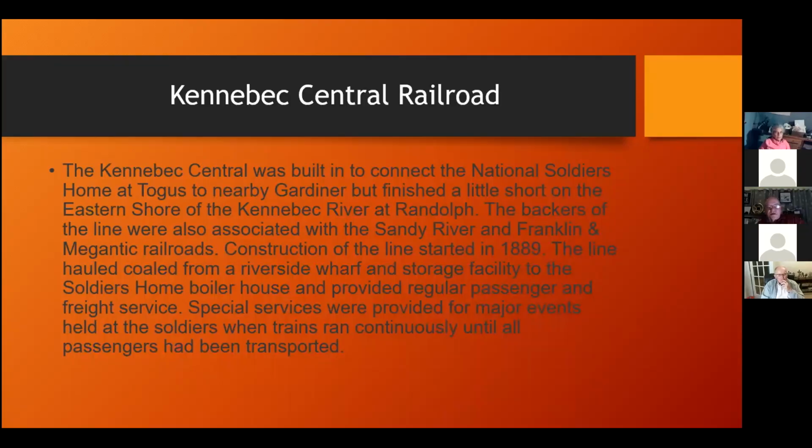The construction started. Now, what's kind of neat is it basically hauled coal. The coal came up on barges. They unloaded it, put it on the coal trains that went to Togus from Randolph. And they also had passenger cars on there, so the soldiers could be taken over there. They could come back to the Gardner and Randolph area for R&R. And if you've ever been up to Togus, you can see where they used to have parades, a field up there. They had a big gazebo up there so people would go there for the day trips for entertainment. So that's kind of neat too. They had those special services.